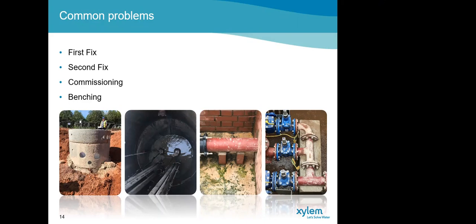We've attended also a few sites where the cover slabs have not been in place on the inlet manhole and wet well. These need to be in place because we bolt bracketry, including float brackets and guide rail brackets, to them.